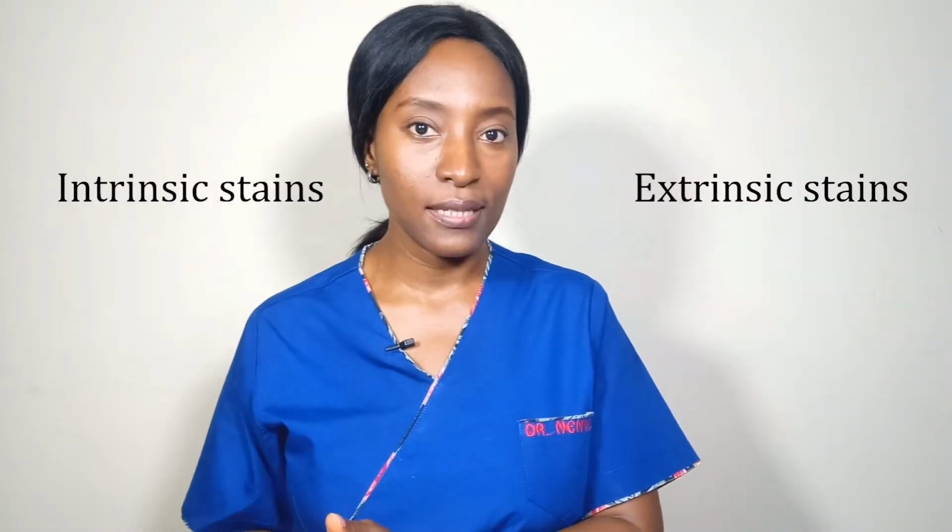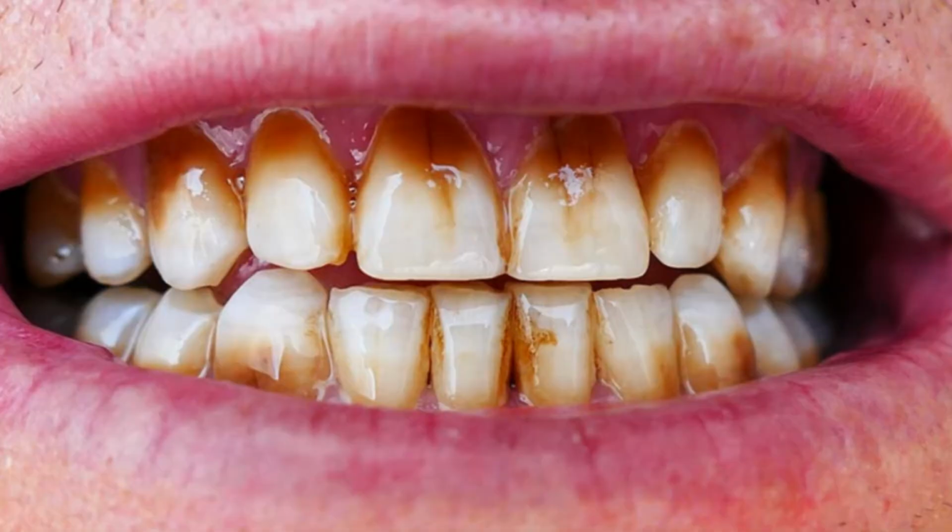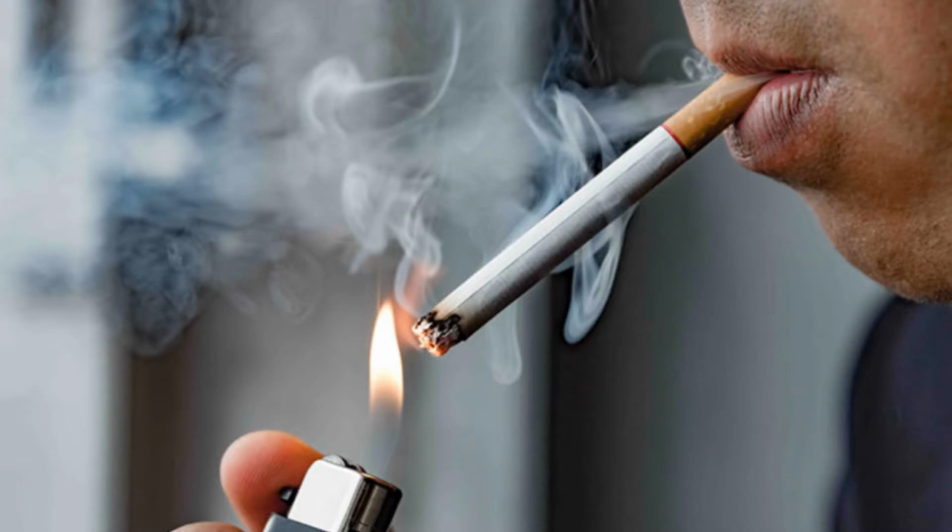You have the extrinsic stains and the intrinsic stains. The extrinsic stains are stains that appear on the external surfaces of the teeth as a result of taking dark colored beverages and foods. Habits like tobacco smoking and also wear and tear that occurs as we age can also contribute to extrinsic stains. The longer the exposure to such extrinsic stains, the more stubborn and difficult those stains can be to remove.